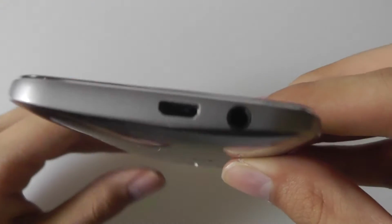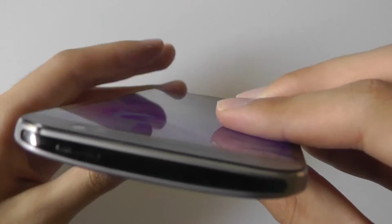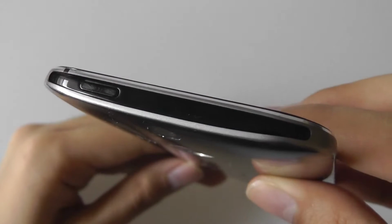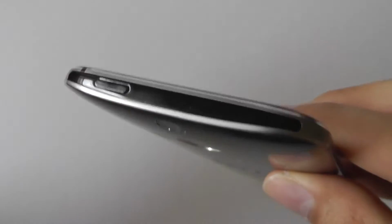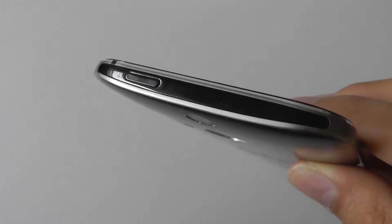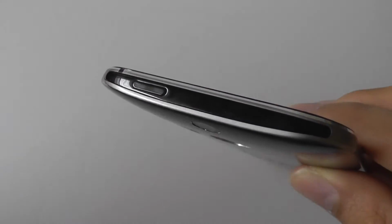And down below here, the 3.5mm headphone jack and a standard micro USB for charging and syncing information. And the very top features the power on-off switch, as well as an IR blaster, which allows you to control your television set or a DVD player with your phone. And that works nicely. This is also a feature that the 10 cuts out, so it's something where the M9 has a leg up in this department.